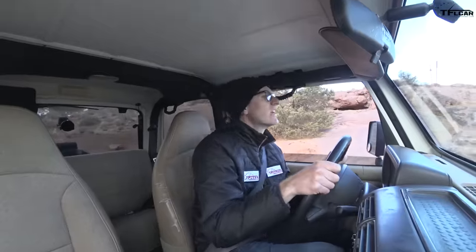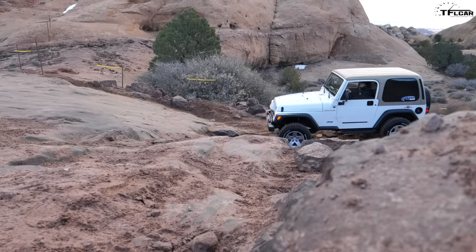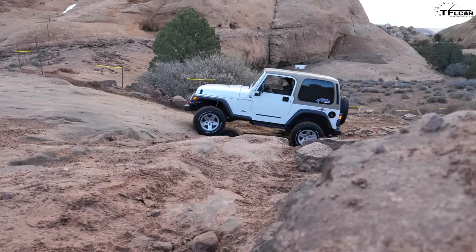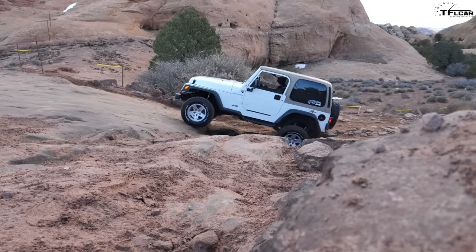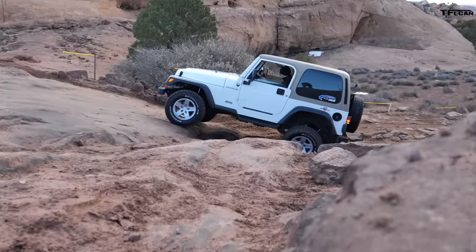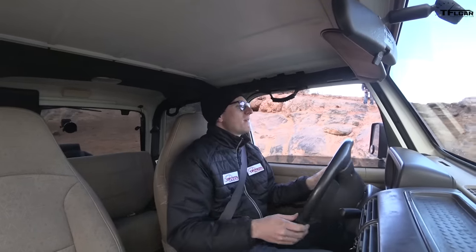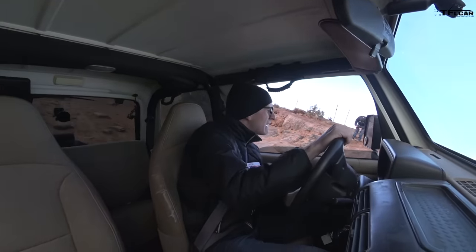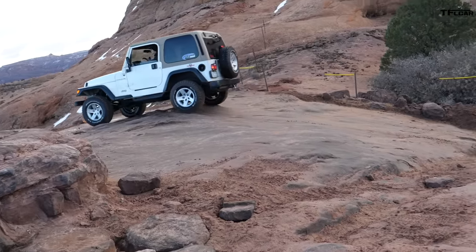Okay, next little hill here. God, this Jeep just has such good approach and departure angles. And these tires are gripping this rock amazingly, even with open diffs front and rear. I may have spoken too soon. Okay, backing up. Gotta take a little bump at it. Oh God. Yeah, that was a big hit. But we're up, one way or another.